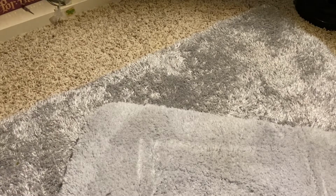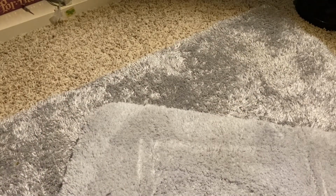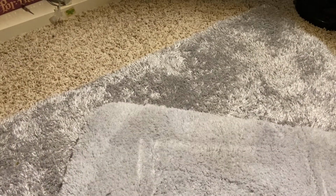Then I also got this one on MERCARI. This is Charlotte Tilbury Starry Eyes. Hardly used at all. Beautiful. Super excited about that one.